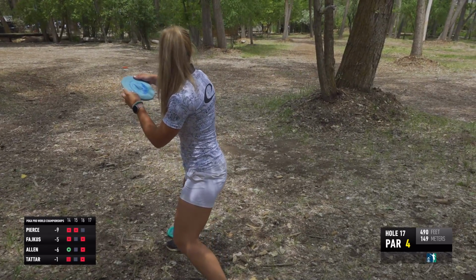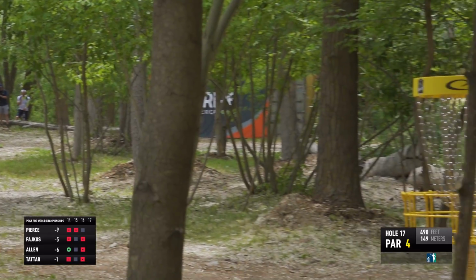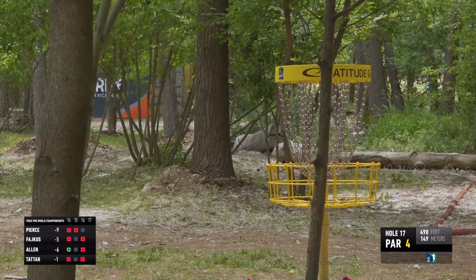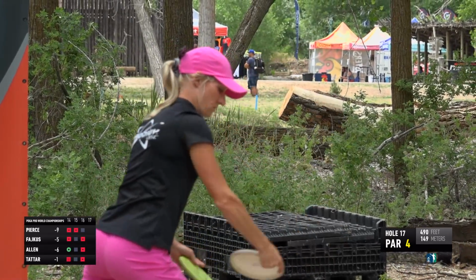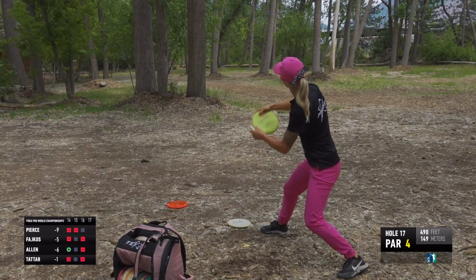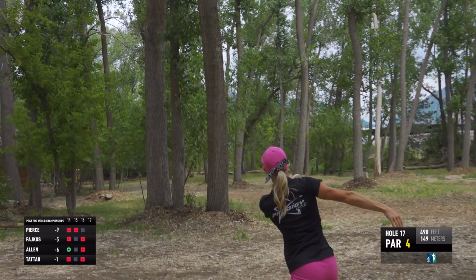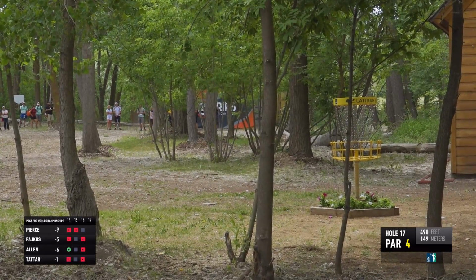Looking at Kristen second after a really nice drive. Looking to capitalize and sneak in a birdie. And left is very bad. Oh, it is awful over there. Some jailed trees really cutting off that line. Cat throwing a putter, looking for the big hyzer around the corner. And that'll work. Edge of the circle putt.